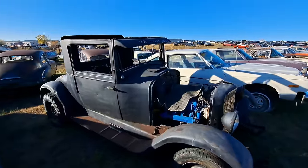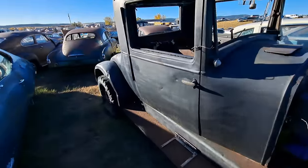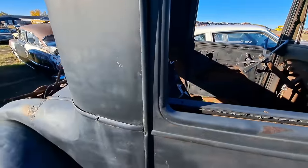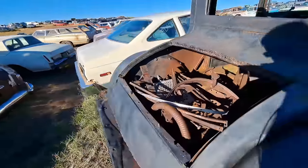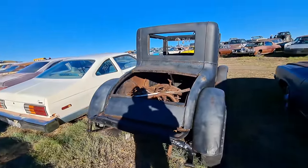Got a rat rod project here. This one's a 28 Essex. These Essex bodies are kind of cool because they have suicide doors. Notice the door hinge, it's got a piano hinge on the back of the door. That's somebody's rat rod dream there.